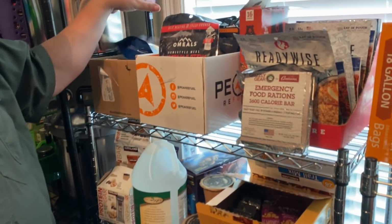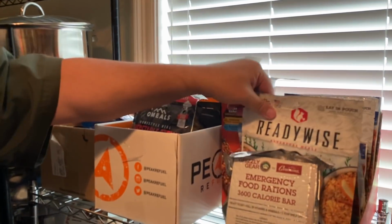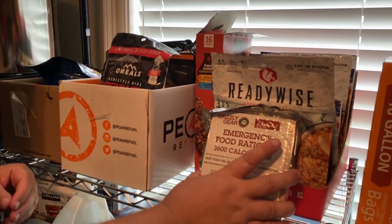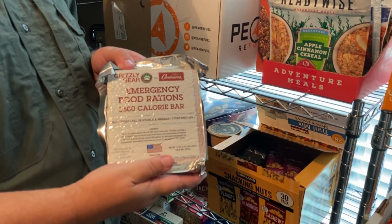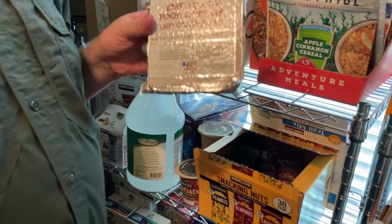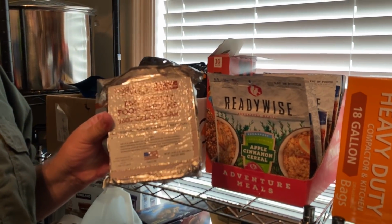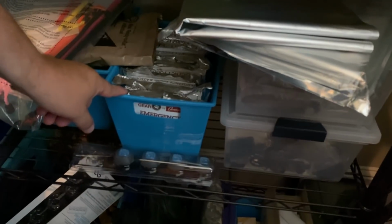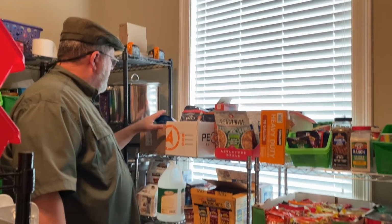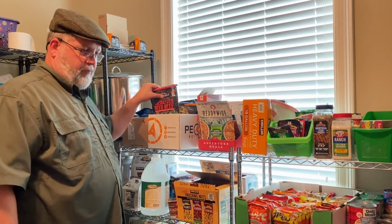This is Mountain House. This is Oatmeal's. Ready Wise, as you can see. I've even tried this Grizzly Bear emergency food rations. One cube like this is supposed to be good for one person for three days. And as you can see over here, I've got a whole container full. So we've got several different options here for long-term storage. Try different things.